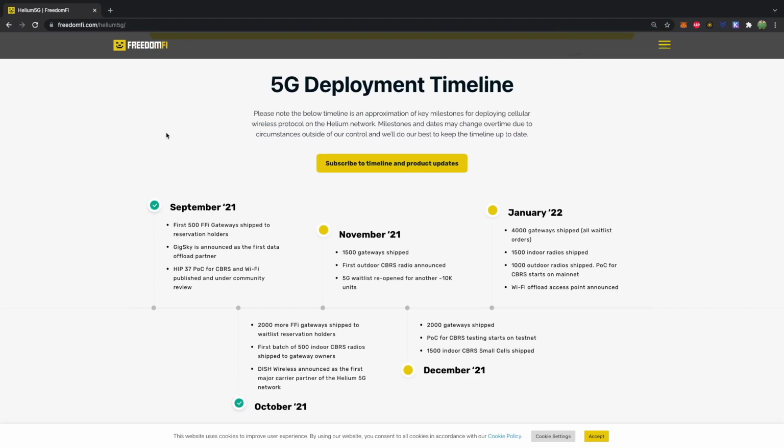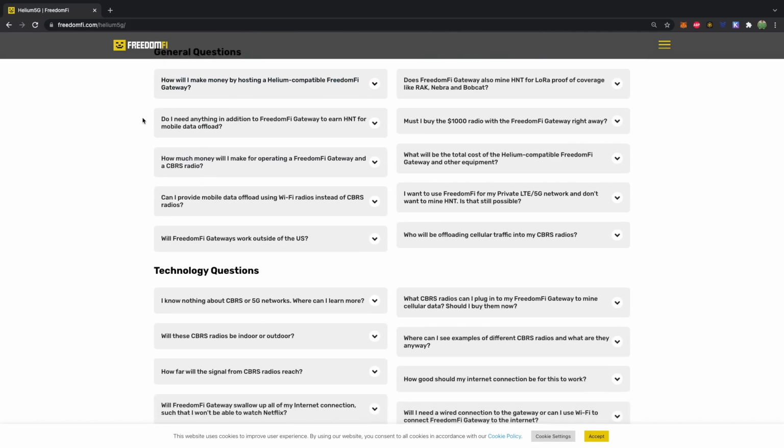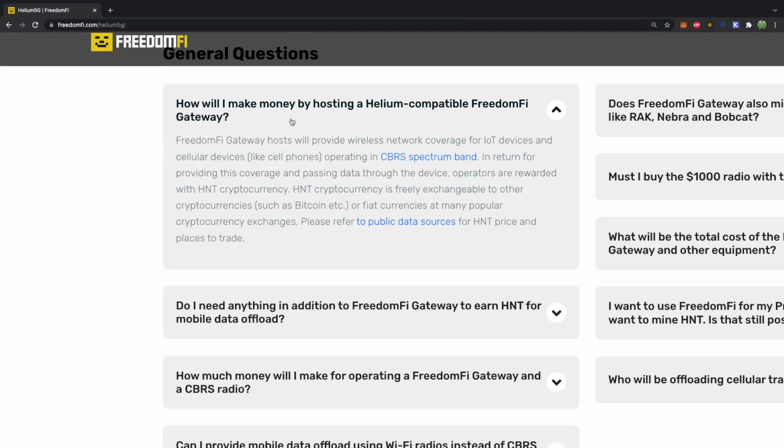Here's an overview of FreedomFi's roadmap if you are interested. You can scroll through here as well to find some of the most commonly asked questions. How will I make money by hosting a Helium-compatible FreedomFi gateway?